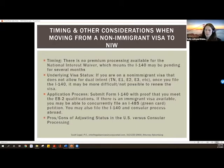In terms of the application process, you submit the I-140 with proof that you meet the EB2 qualifications. And then if there's an immigrant visa available to you, so if your category is what we call current, you may also be able to file an I-485 green card petition. This is available to people who are in the United States in a valid status. They can file the I-140 and the I-485 concurrently. If you're outside the United States, you can file the I-140 and then consular process abroad. Those are the two options available to you.